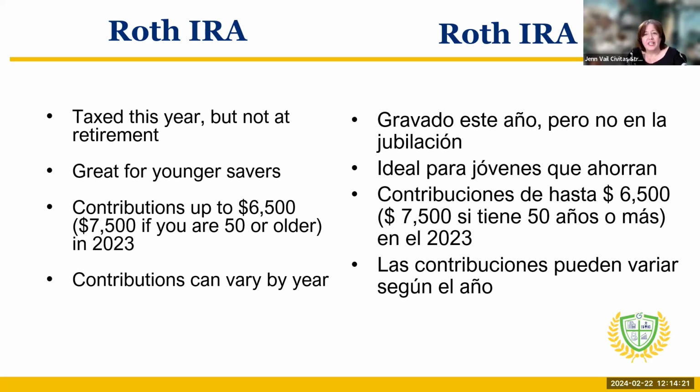All right, so with the Roth IRA, you can contribute up to $6,500. If you happen to be 50 or older, you can contribute $7,500. That was in 2023. Please look at the 2024 numbers. Now, if your spouse is working either in your business or in another business, they could contribute to their own Roth IRA.